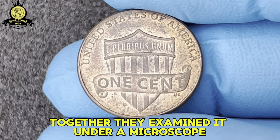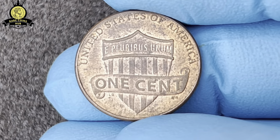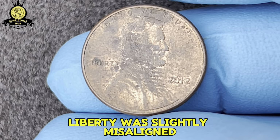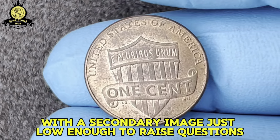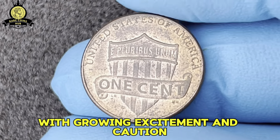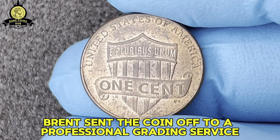Together, they examined it under a microscope. That's when the doubling became clearer. On the obverse, "In God We Trust" had a soft echo beneath it. "Liberty" was slightly misaligned, with a secondary image just low enough to raise questions. Even the date, 2012, carried faint shadows of a repeated impression. With growing excitement and caution, Brent sent the coin off to a professional grading service.